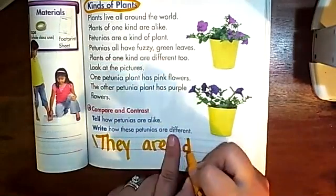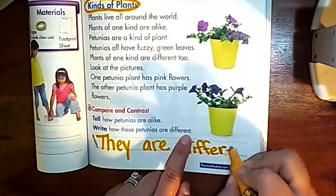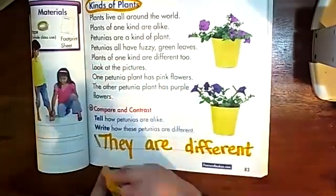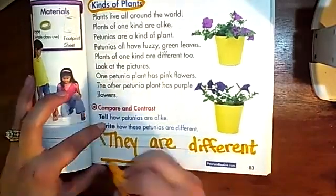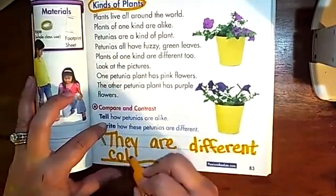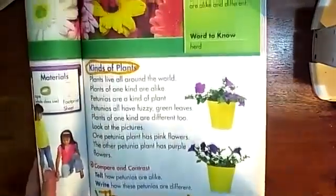Okay, space, different. D-I-F-F-E-R-E-N-T. They are different colors. Now, I ran out of room, but that's okay. I'm a problem solver. Draw an extra line and we're going to write colors. C-O-L-O-R-S. They are different colors. Nice work.